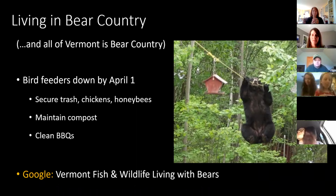So one of the major things that we recommend in the department is to take down your bird feeders by April 1st. Bird feeders are fine between December and March when the bears are hibernating, but once we get into the spring, bears are moving around and they start getting into some trouble in our yards.